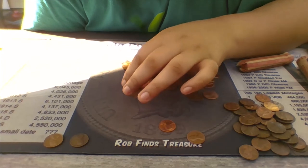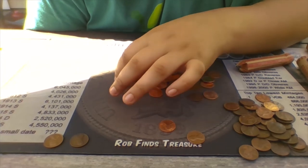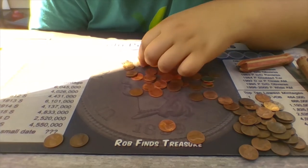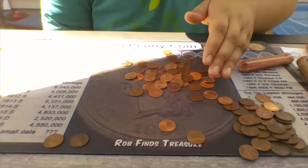There's a 92D. That's great shape. That would be awesome if that was it. Close AM. That'd have been great.